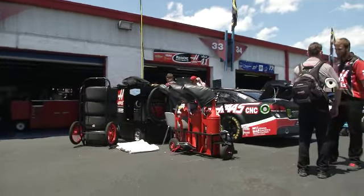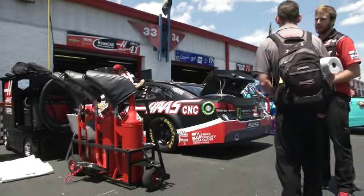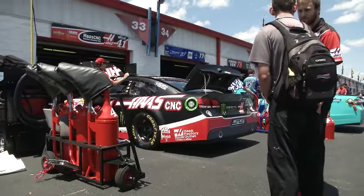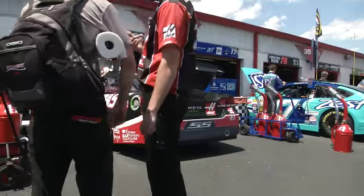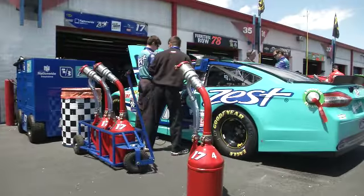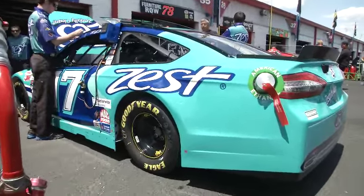I'm your host, Matthew Dillner, being your tour guide along for an all-access tour behind the scenes, live, raw, uncut in the NASCAR garage, presented by Mobil 1. And we got a lot to show you here today on GarageCam, including this number 41 Kurt Busch entry. Ricky Stenhouse's Zest Ford quieting down here so we can hear ourselves.